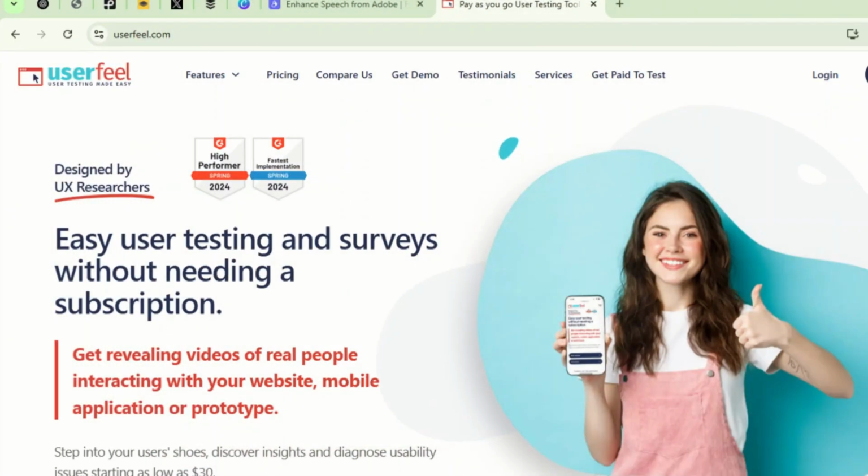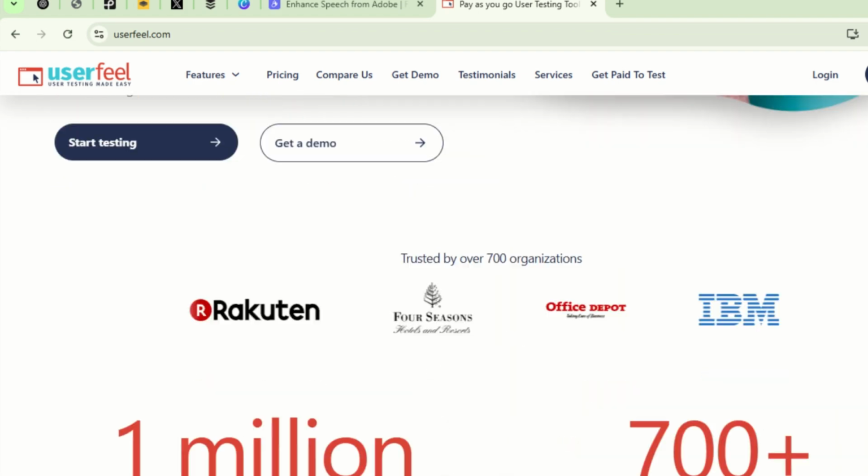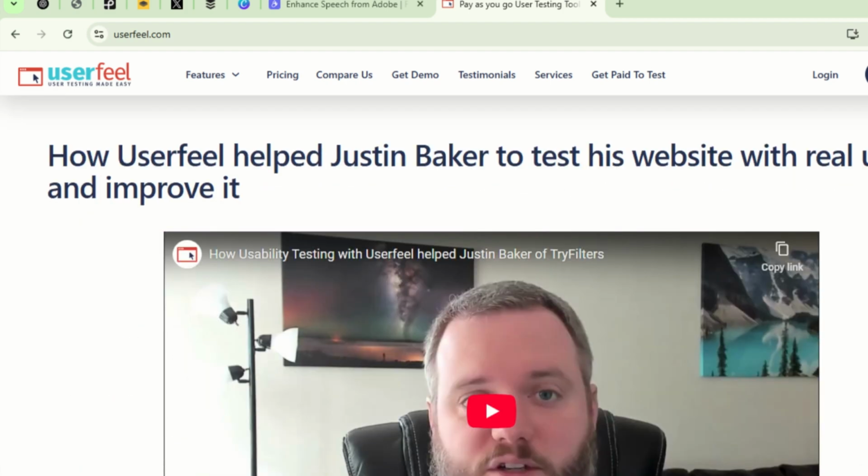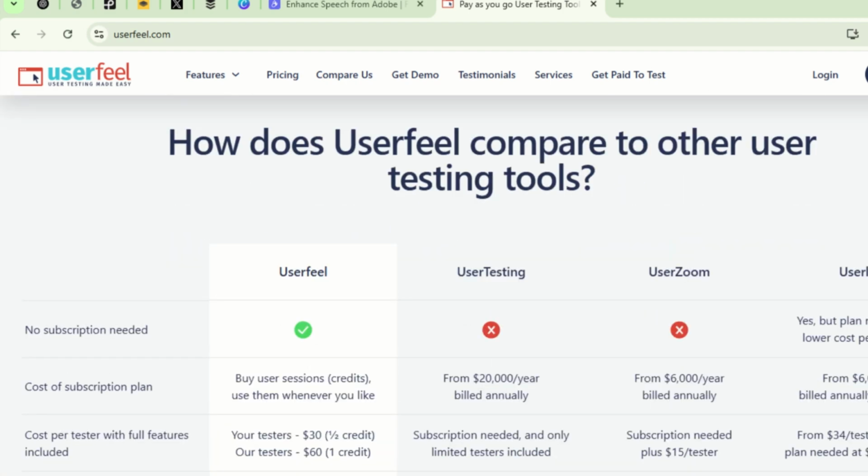Next is UserFeel. After a short screening, you'll start getting tasks to test websites. They pay $10 per test, and you can take tests in different languages, which is a bonus.